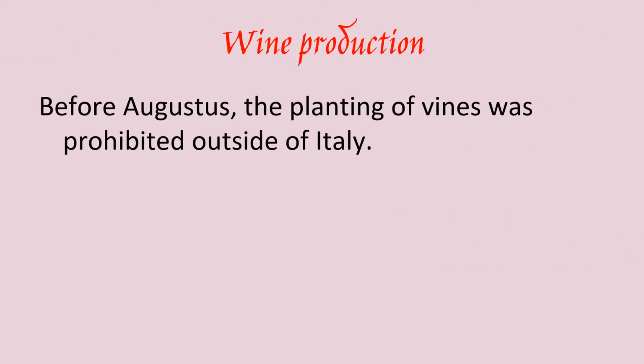Up to the time of Augustus, planting vines was prohibited outside of Italy. Oh, sure, those barbarians and other folks could have them, but they couldn't get Italian vines, and Italians couldn't go and transfer their vines elsewhere.